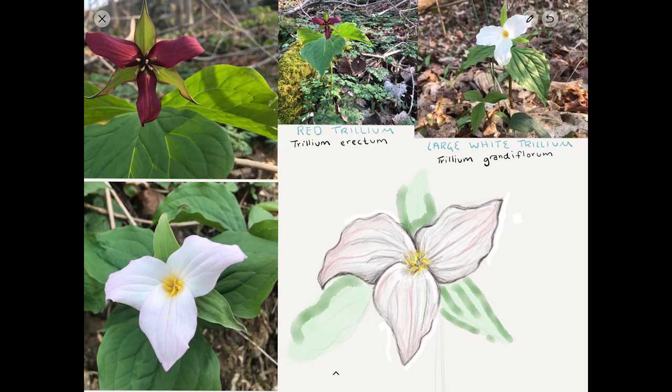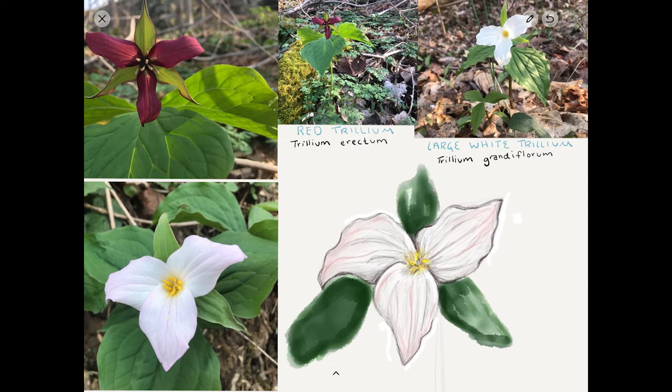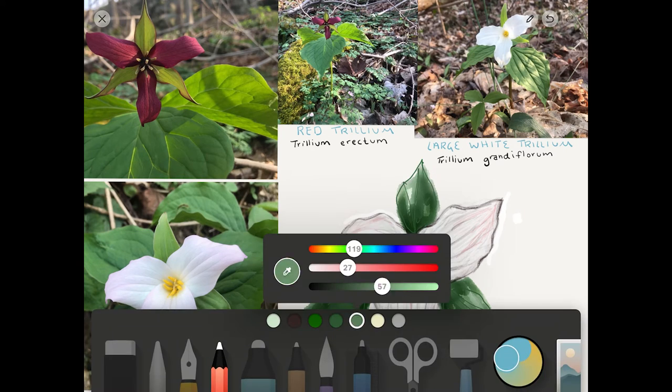Currently, some species of Trillium are listed as threatened or endangered. Note: picking parts off of a Trillium plant can lead to the death of the whole plant, even if the rhizome is left undisturbed. It is best to enjoy Trillium flowers without disturbing them. Remember, take nothing but pictures, leave nothing but footprints.